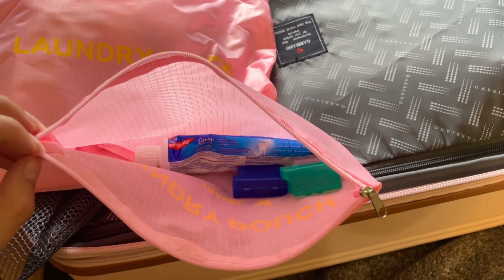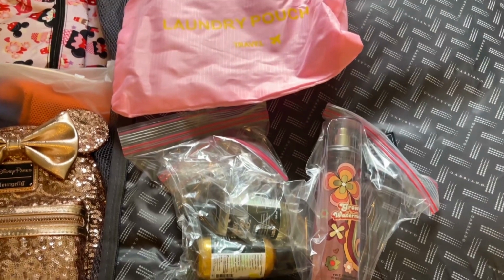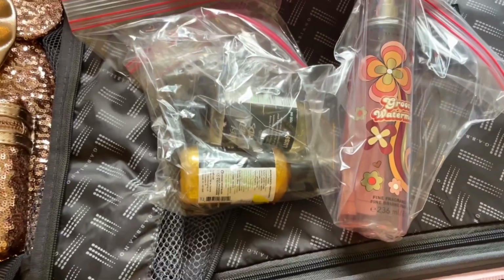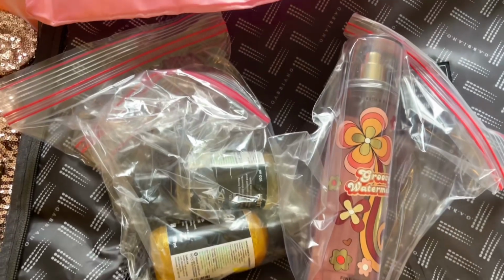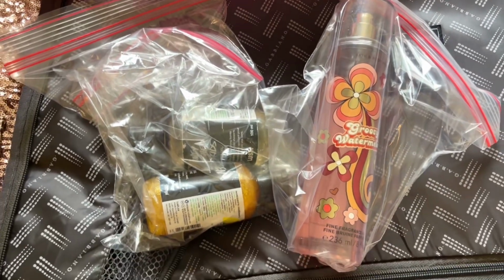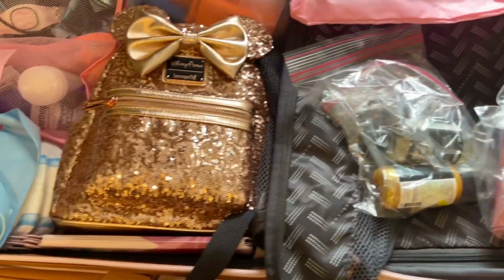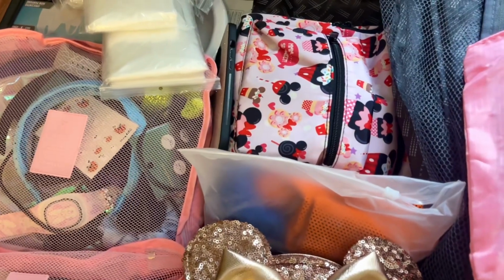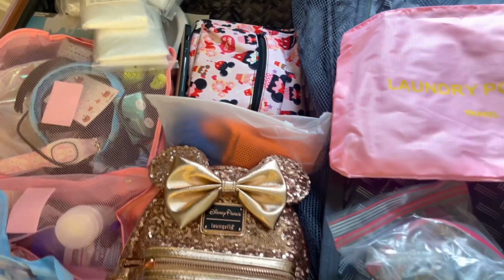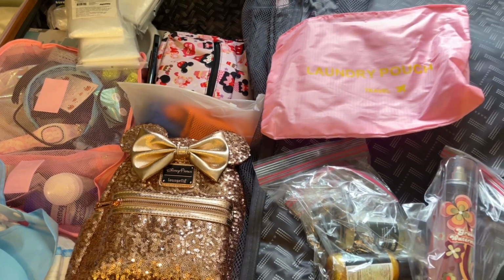This little one will have our toothbrushes and toothpaste. Over in this one, body spray. I like something really light. I'm not a fan of heavy scents in really hot weather. And we have my spouse's beard wash and some body wash. You don't have to bring stuff like body wash. Most resorts and hotels have it, but I just prefer to. And yeah, that is everything I have over on that side.